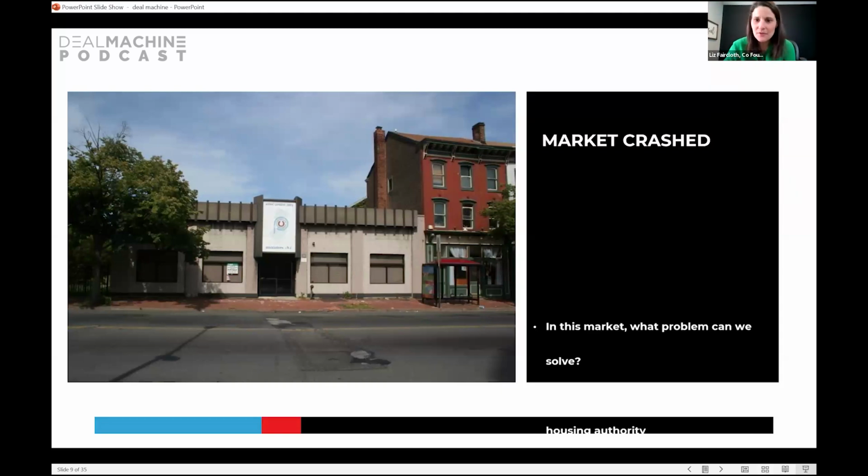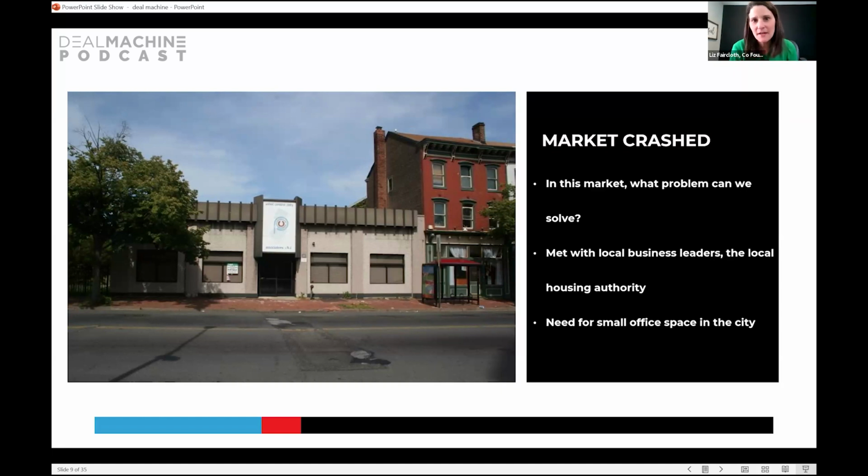So we started to do something that I think gets underestimated, but I would highly recommend, especially right now in this economy. We asked the question: in this market, with this particular building, what problem can we solve? You start to get resourceful, right? And so we started asking those questions.